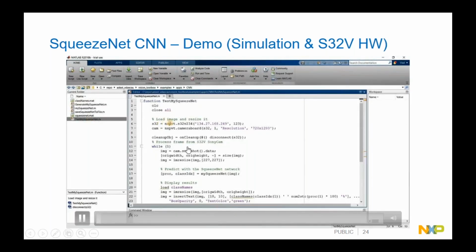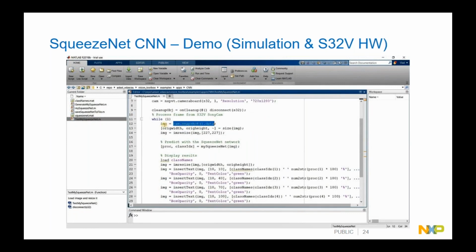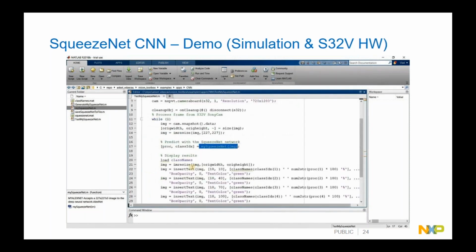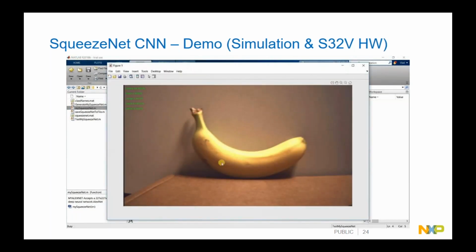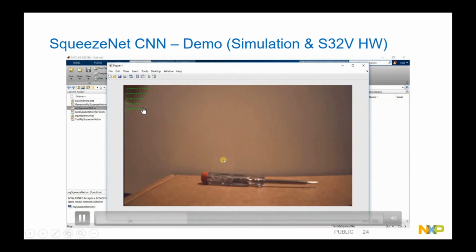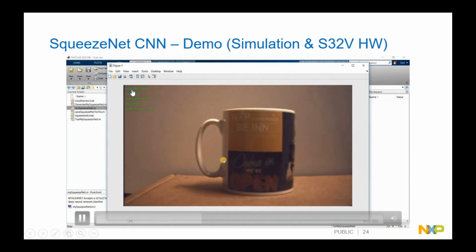Again, this is the example itself, the same steps. This program works the same in simulation and on the hardware itself. You can see here a little bit more detail about what we are going to do. Just for simplicity, this is the SqueezeNet, and we are using the default function from MathWorks. We are going to plot on the screen the 5 best-fitted answers from this network. You see now I'm running in the simulation environment. It's connecting with the board, right? Maybe you don't see the numbers very well here, but if we change it in real time and feed it different objects in front of the camera, the neural network can predict quite well what that object is, right?